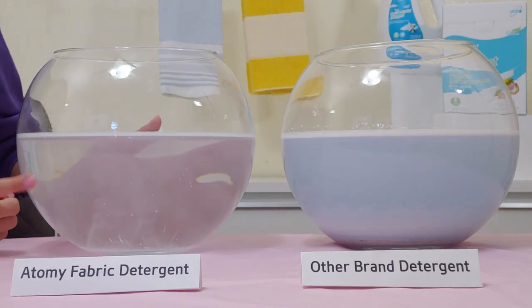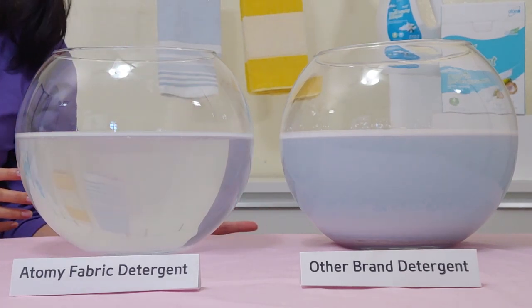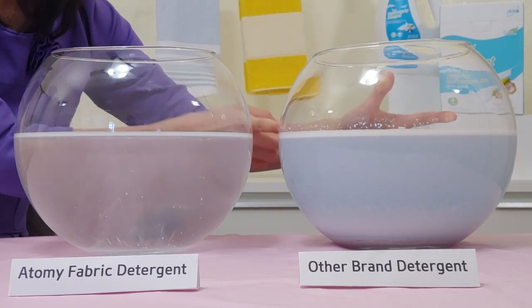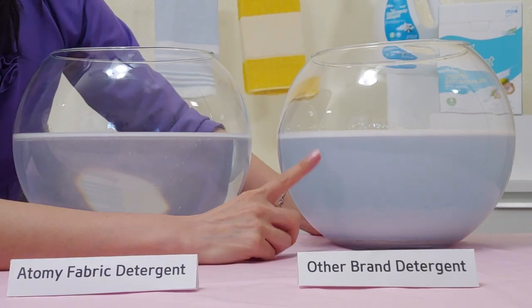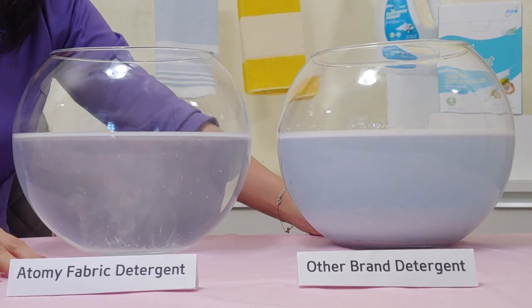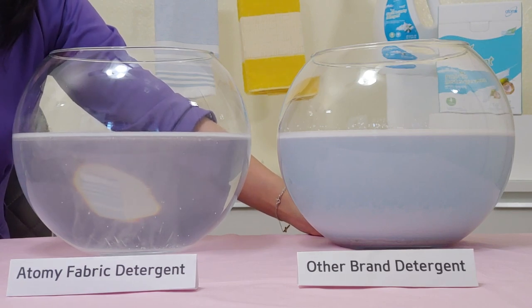As you can see, this one has pretty much cleared up. You can see my hand moving through the back here, whereas the one for the other detergent brand, it's actually a blue color, and it's totally opaque. You can't see my hand at all behind it. And this blue color is due to dyes, which is completely useless for cleaning, but it's actually going to frequently be the cause of unexplained allergies and rashes.